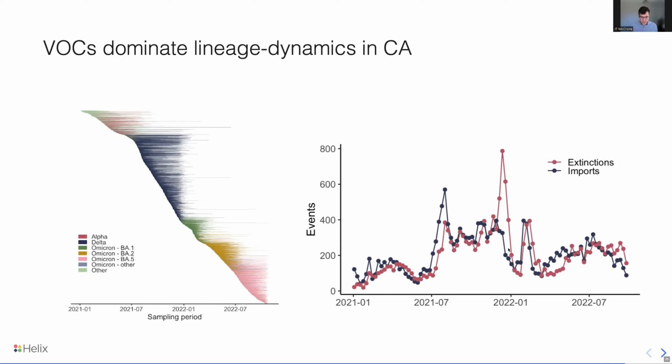So here's the Omicron wave. We actually have a low number of imports at the start of the Omicron wave, and this could be for a couple of reasons. One, when you have a high number of genetically similar introductions, it's hard to distinguish each one, so that may be an artifact here. Or it may be that individuals are changing their behavior because of a rapidly increasing number of Omicron cases.